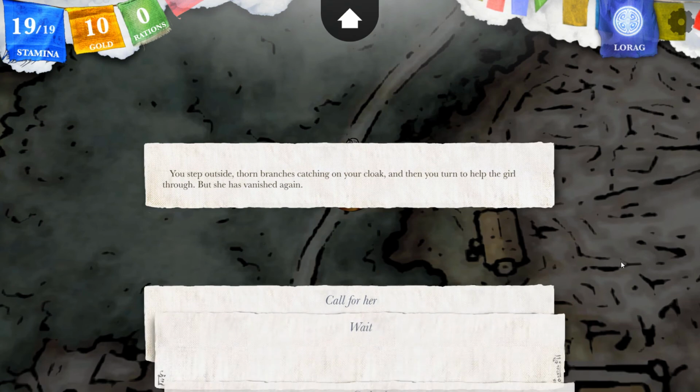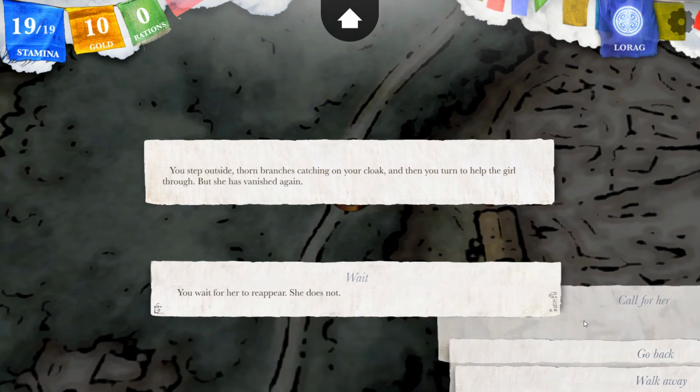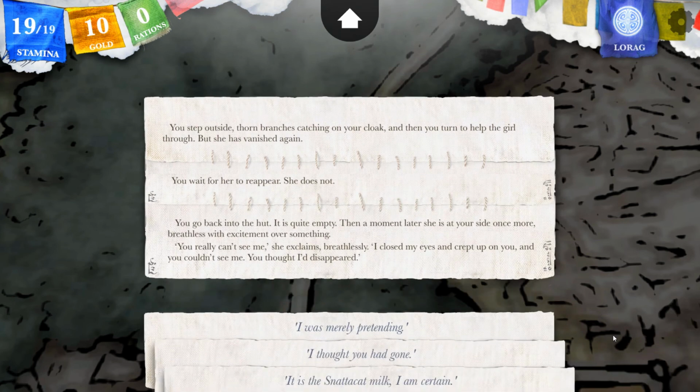You step outside, thorn branches catching on your cloak, and then you turn to help the girl through, but she has vanished again. You wait for her to reappear. She does not. You go back into the hut. It is quite empty. Then a moment later, she's at your side once more, breathless with excitement over something. You really can't see me, she exclaims breathlessly. I closed my eyes and crept up on you, and you couldn't see me. You thought I'd disappeared.